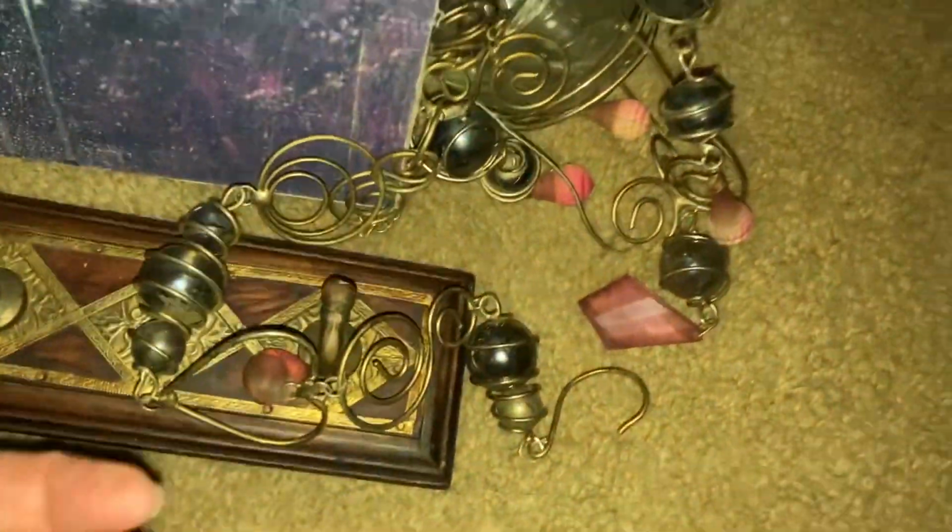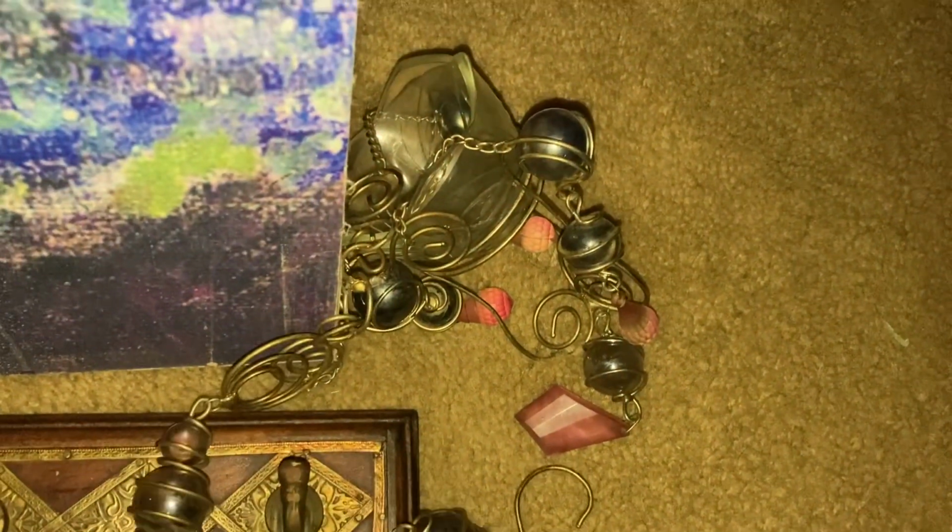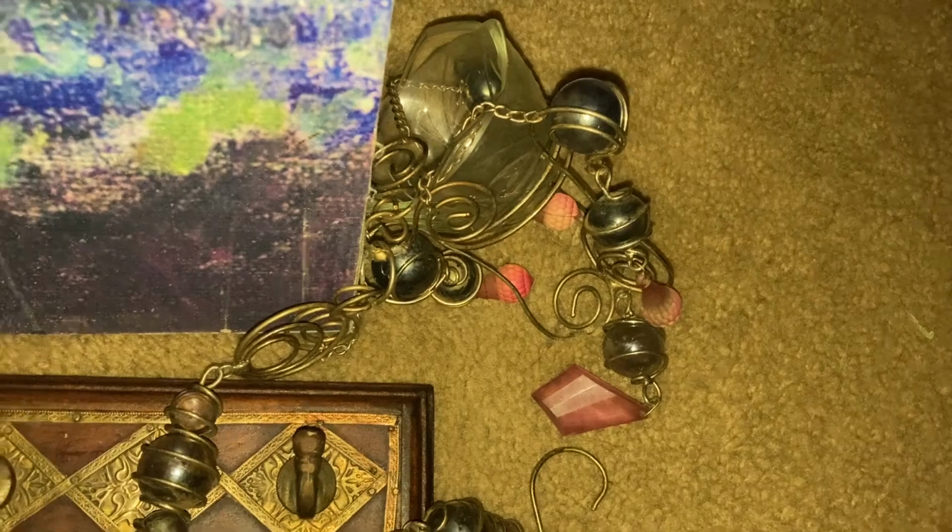Here's a little hack too. So this is the hook to hang this random thing that you can put a light in it. Long story about what this is probably going to be used for, but you just take like a bread tie or a twist tie. You just attach the hook to the item. That way you don't have to dig in your toolbox.